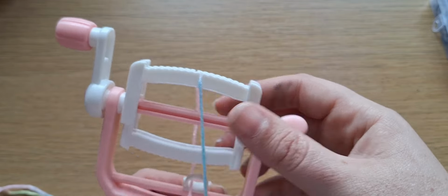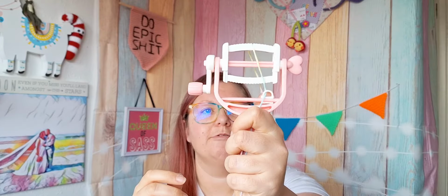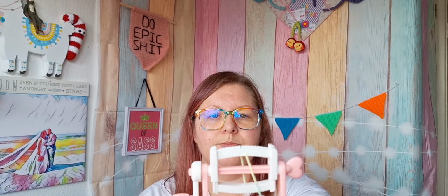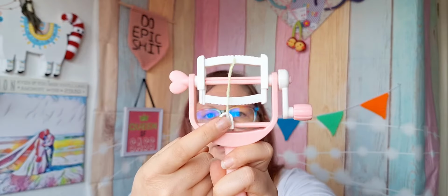Which is wonky, might I add. And then this ring here starts, so you're going to need to keep a little bit of tension. And you keep your thumb on the ring, this one here. And as you wind, you slide it across. Wind and slide and hope for the best, I guess.